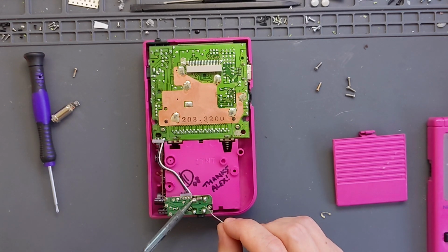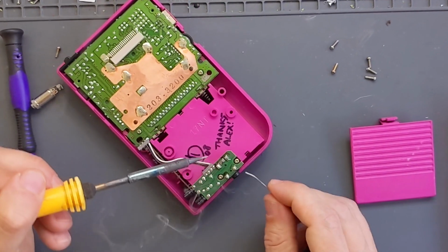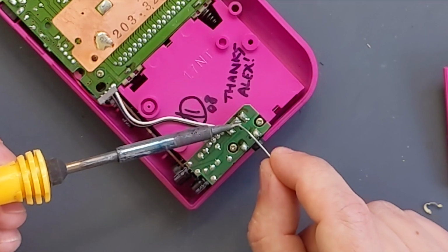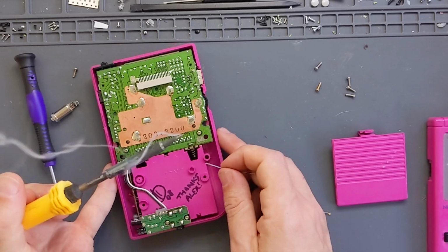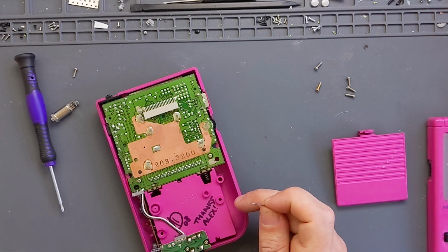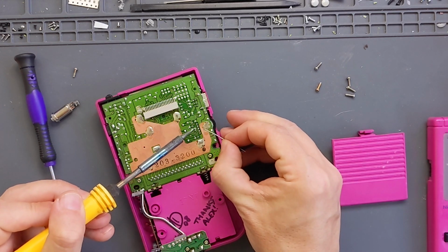I'm going to put some extra solder on. It'll come up a bit shinier. Try and avoid breathing in these fumes. And then melt some onto this part here. Because obviously, you know, these Game Boys, they go back a few years, don't they? So this is decades old solder. And if you want it to flow, it's worth putting a bit more on.